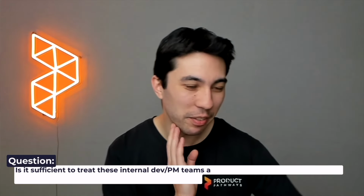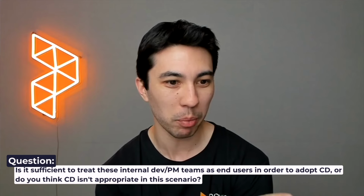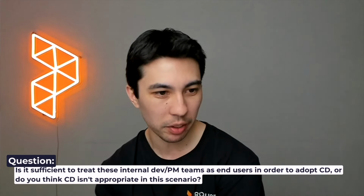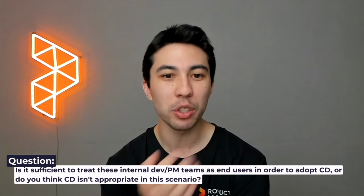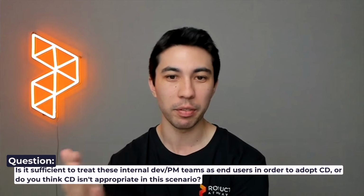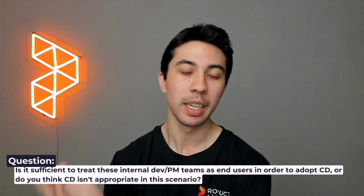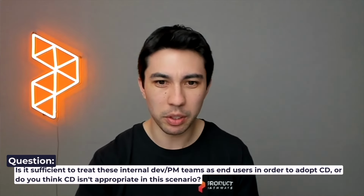So Steve said that his product is pivoting partially towards being more internally facing platform. In other words, enabling other teams to build on top of it. So platform. And then his question was, is it sufficient to treat these internal dev PM teams as end users in order to adopt CD? What do I think? So a CD in this sense, continuous discovery.